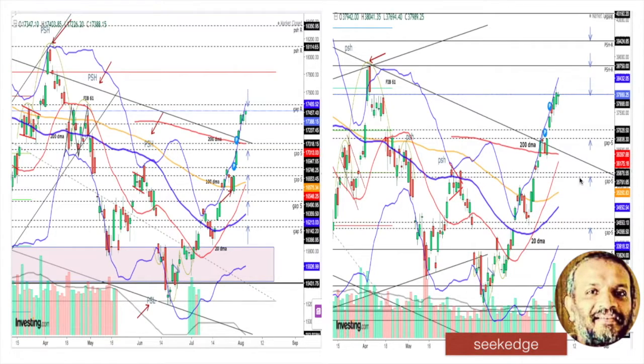Bank Nifty has cleared all the major gap resistances below. It has cleared even the previous swing highs, and now above you have multiple previous resistances, but price pattern wise it is relatively clearer. It has cleared all moving averages and major resistances, but Nifty has one more to go, right? So that's another view.